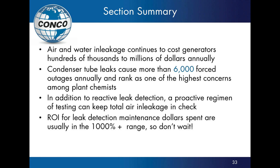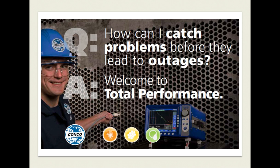So you want to make sure that you have a very good leak detection response team, you're ready to go with that, and that the ROI on this, in terms of maintenance dollars and operations, is in the 1,000 range. So you get a very quick return on investment whenever you do leak detection. And I will say, a relatively inexpensive process in order to make sure your unit is running efficiently.